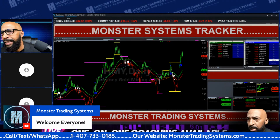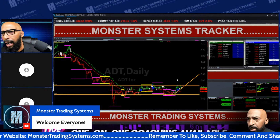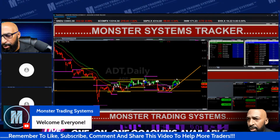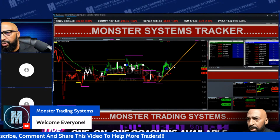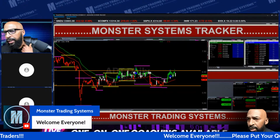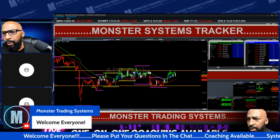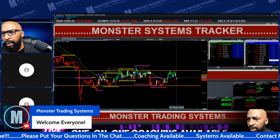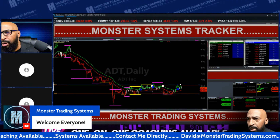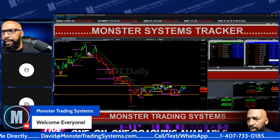ADT, communication services, ADT. That gave a white candle today. So that gave a white candle. Keep an eye on it, guys. It's right there, a bit of a pullback, white candle. Give it a little bit more room. Hopefully some buyers will come in. I would say if we get another white candle tomorrow, just close the trade. That's ADT.